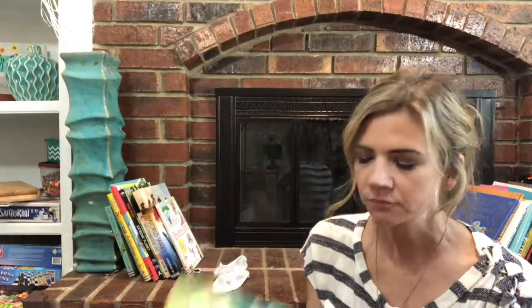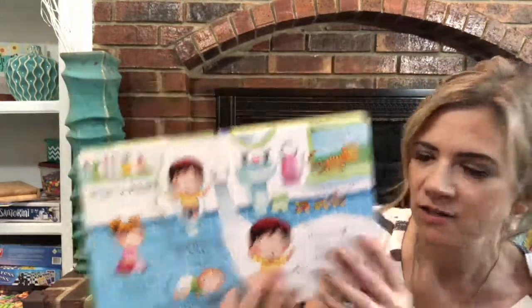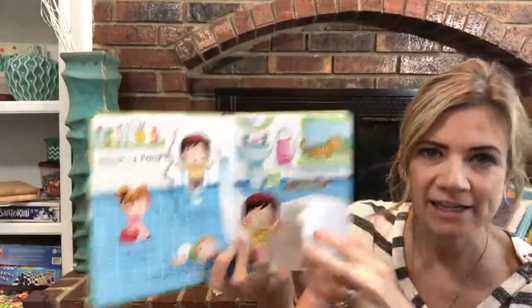And here are some of my favorite learning books for the youngest of the readers. We'll start off with our bestseller, What is Poop? Who would have thought that poop would sell so well? Well, I mean, all of us did actually, because kids are obsessed with poop. Anyway, it talks about the scientific side of things, like what is it?